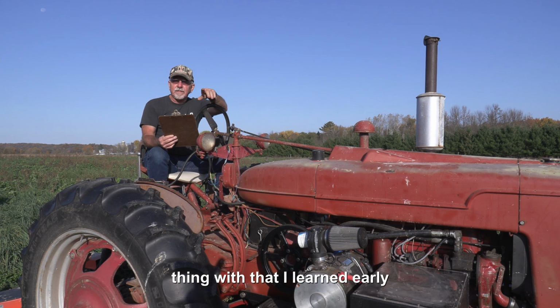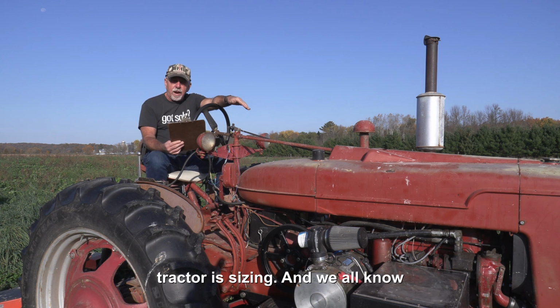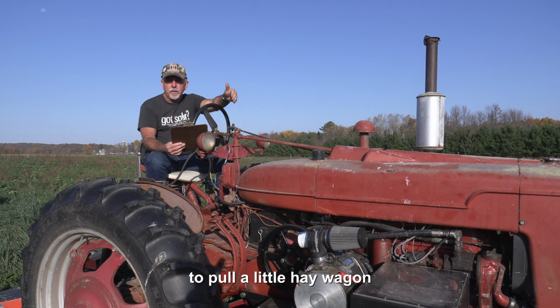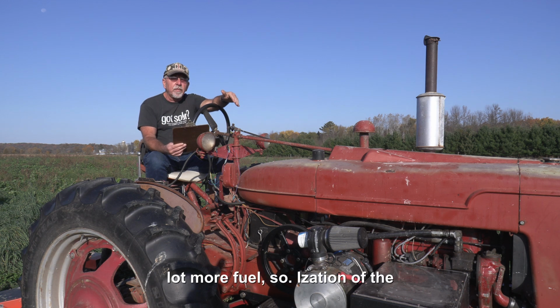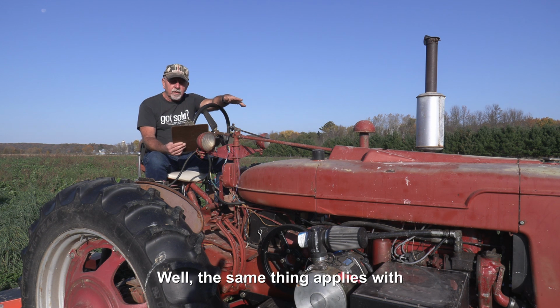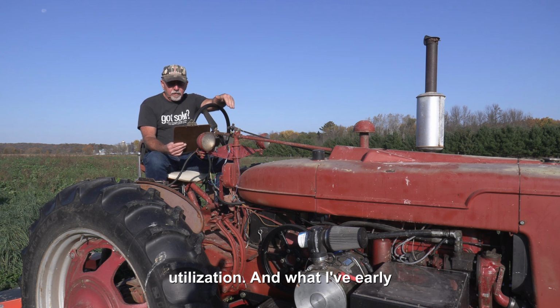The early takeaway I learned was that the thing with the tractor is sizing it. Anybody who works in the field knows you don't use the biggest tractor to pull a little hay wagon around, and vice versa. If you take your smallest tractor and try to do a large load with it, it's going to be substandard and use a lot more fuel. So optimization of the gasoline or diesel engine is critical. Well, the same thing applies with the electric: optimization for utilization.